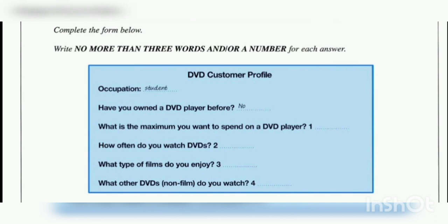Hello, I'm interested in buying a DVD player. Can you help me, as I don't know very much about them? Of course. We sell quite a range. Actually, we're doing a customer survey at the moment, so I wonder if I could fill in this form about you, and that will actually help me to advise you on the best DVD player for you.